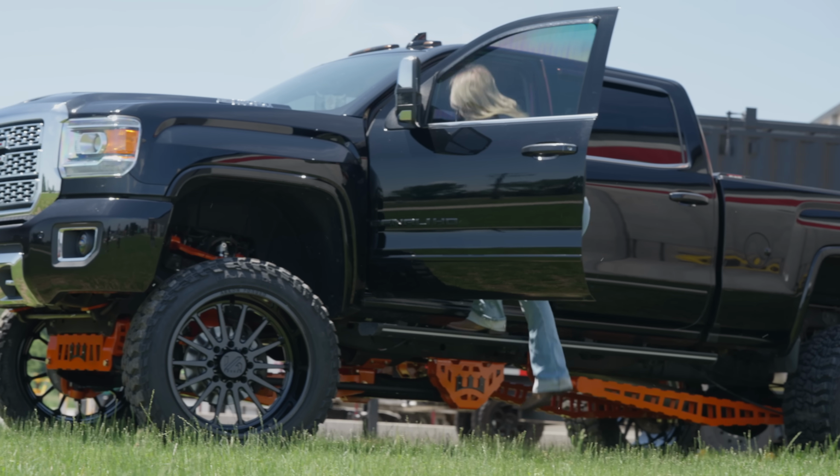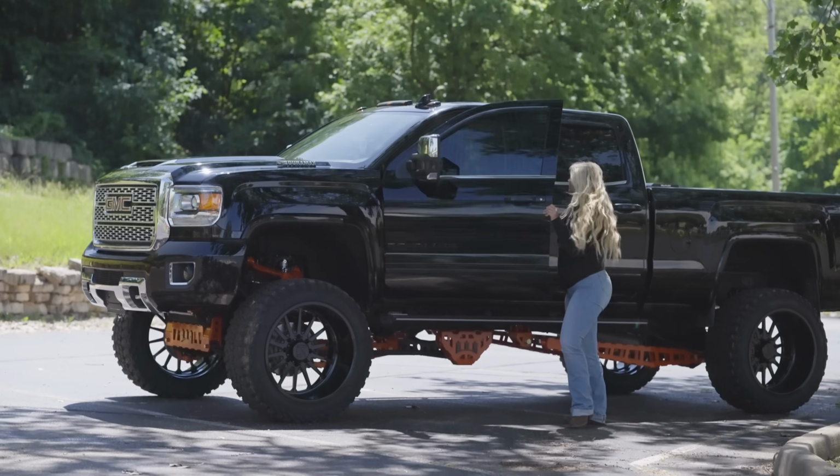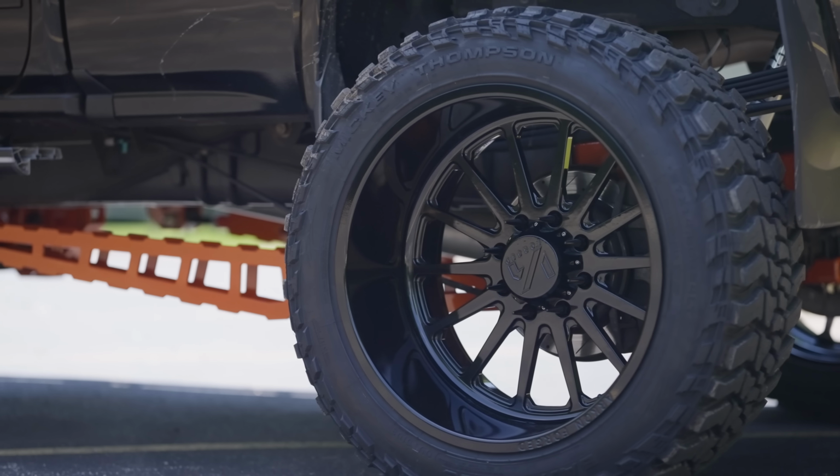Holy Jesus. Oh my gosh, it's way taller. What do you think? Worth the wait? I love it. Oh yeah, it was definitely worth the wait. No, this is not done. This is not done by any means. The second it gets home, I'm tearing all the chrome off.